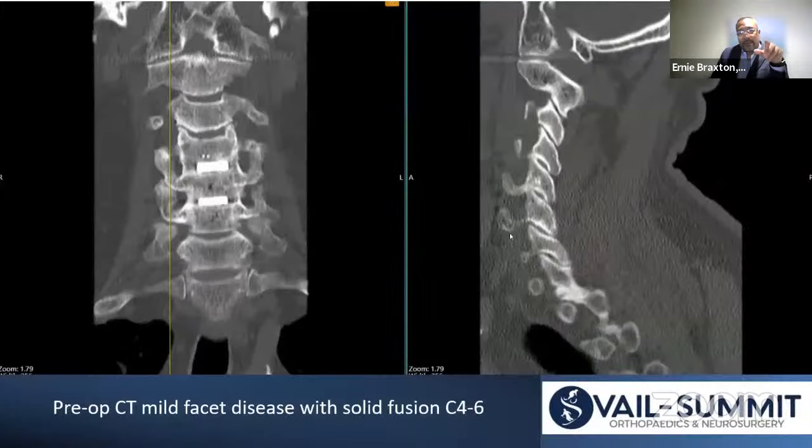and we could just make his ACDF a little bit longer, and that's not without its own risks in an elderly person to do a big dissection like that with a plate. You're going to limit him with more mobility, and the reason why he's here, although he got nice relief from his index operation, is that he's developing adjacent segment disease. So is there a way that we could hopefully slow that down?